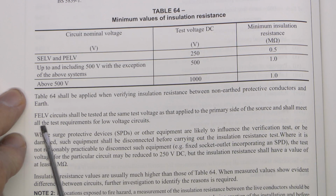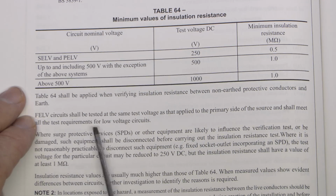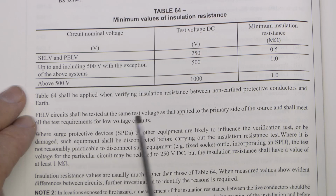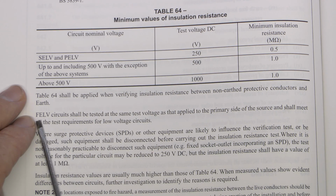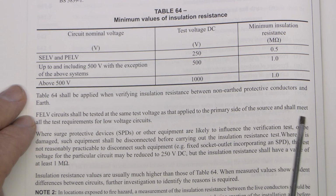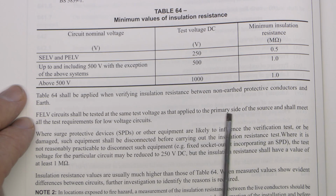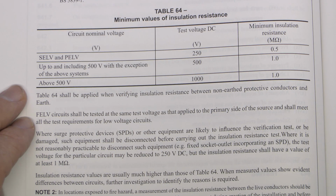The changes here are to FELV circuit, or functional extra low voltage. Most of this is actually the same, it's just that what was previously a note has been put back into the main body of the text. And it's this one here about FELV circuit should be tested at the same test voltage. It now actually says the same voltage as applied to the primary side of the source and meets all the test requirements for low voltage circuit. So the primary side of the source bit is new, meeting all the test requirements for low voltage circuits, the same as it always was.